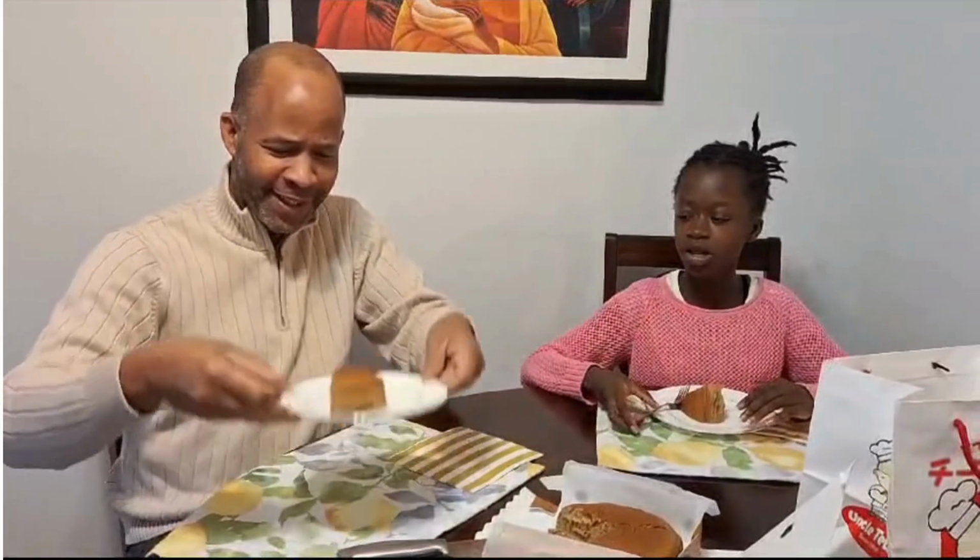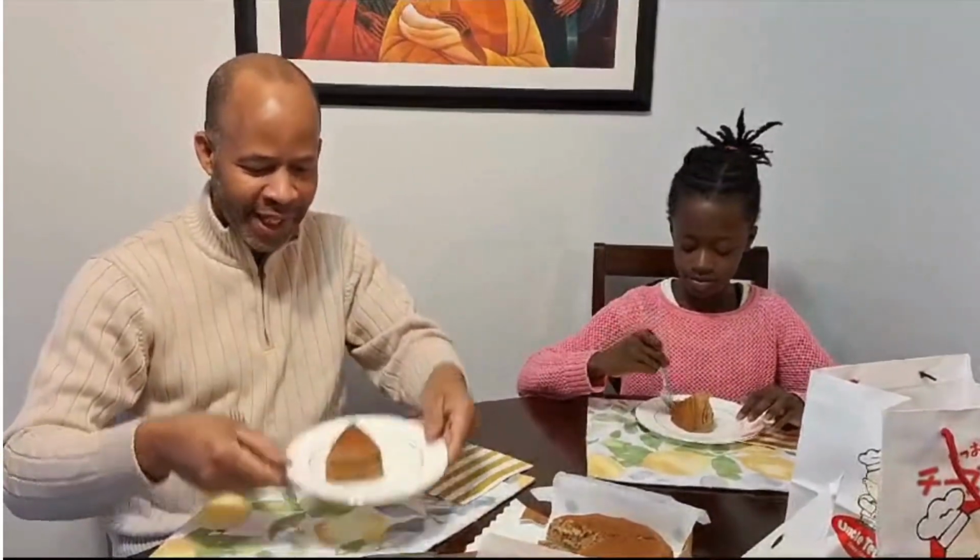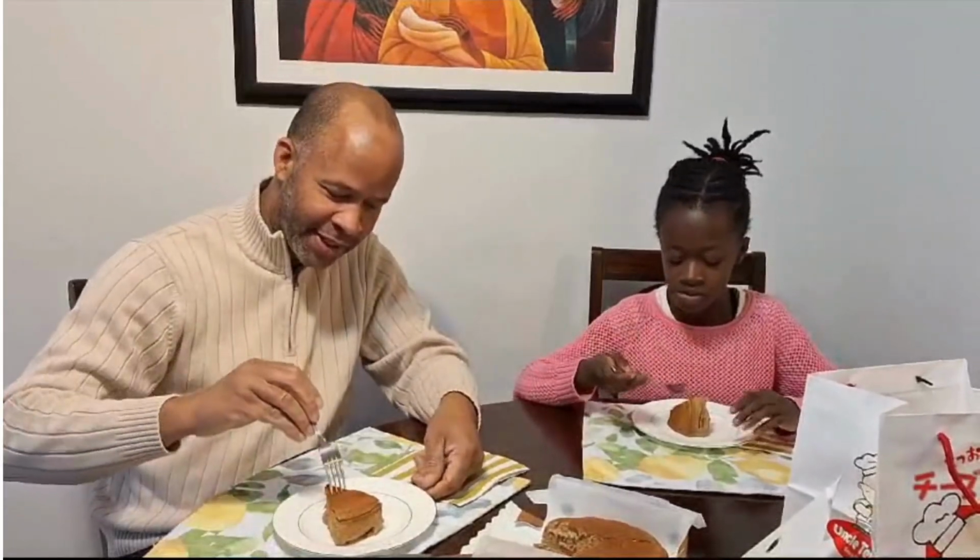How does it taste? It's good. It's very soft. It's much softer than a regular cheesecake, right? Yeah, very soft. Look at this. When you go to Cheesecake Factory and you get a cheesecake, it's so dense and heavy, but this is like, wow, look at that. Yeah, it looks kind of like a sponge cake.